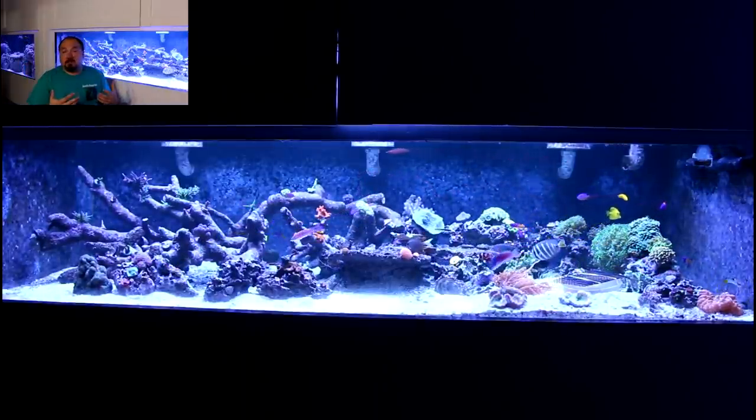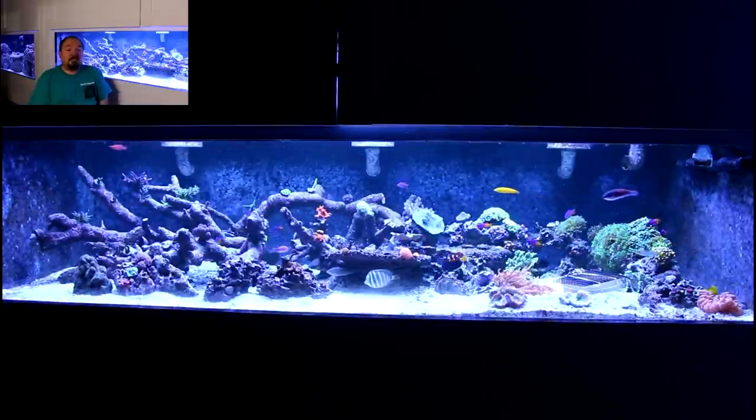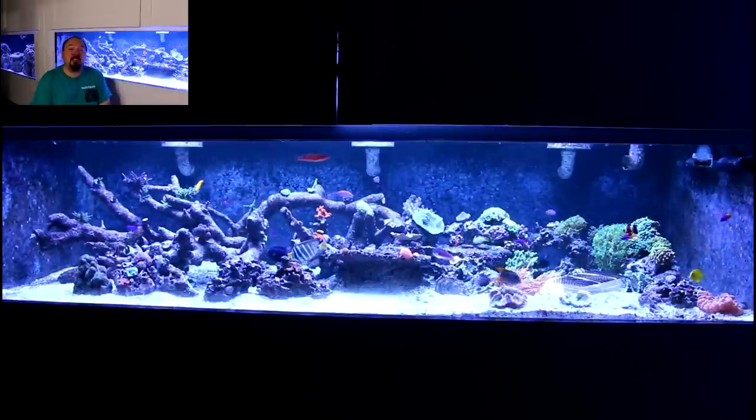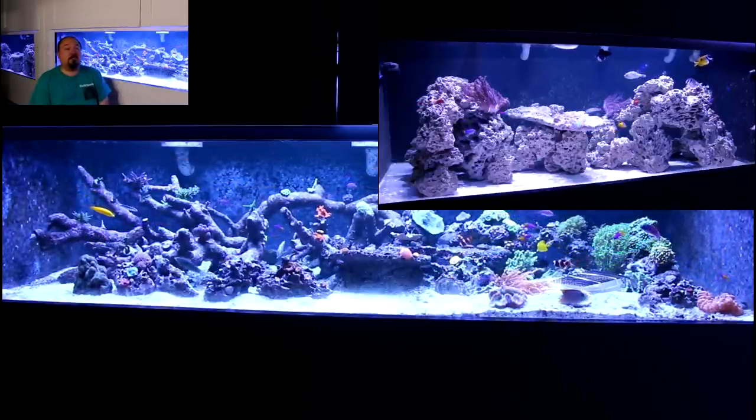The skimmer's been working good. Everything else has been working good. I'm happy to say the tank's just been great. Even the mantis shrimp in the 150-gallon refuge tank has been doing really good, and I'm looking forward to watching everything grow.